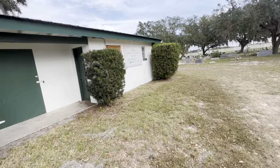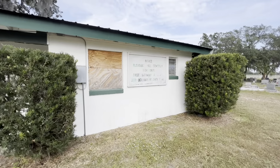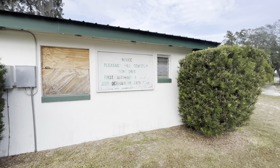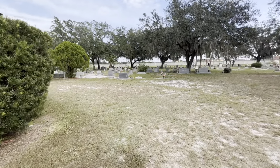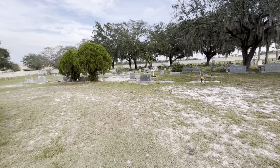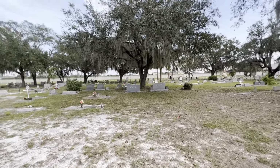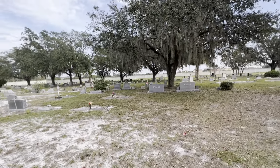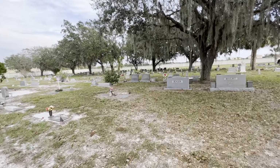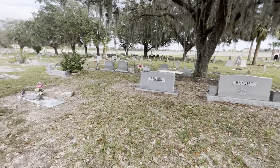Oh, here it is. Pleasant Hill Cemetery work hours. First Saturday in each April and October of each year. So you could tell this is in Kissimmee, and it's a barely maintained cemetery. Looks like it suffered some damage from last year's hurricanes, and they probably did just the bare minimum to get by.